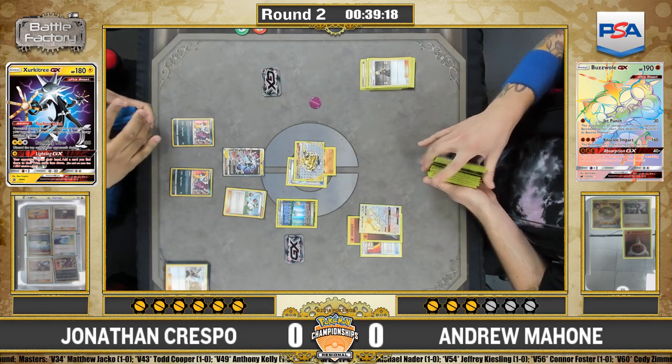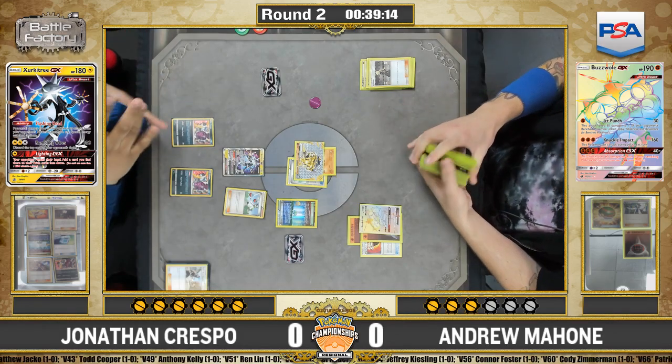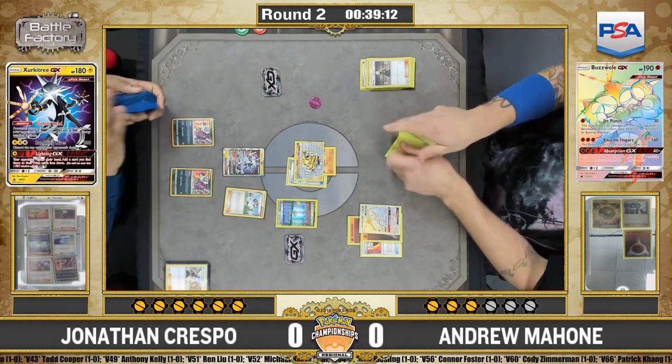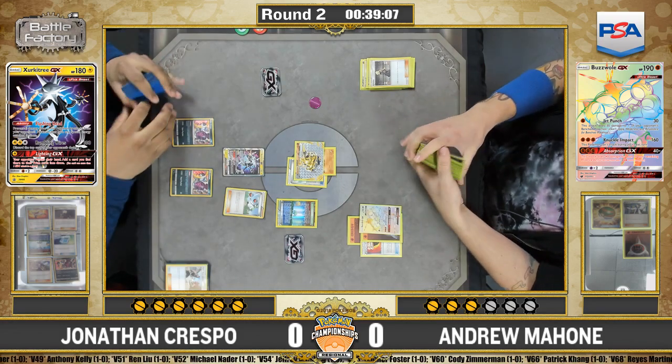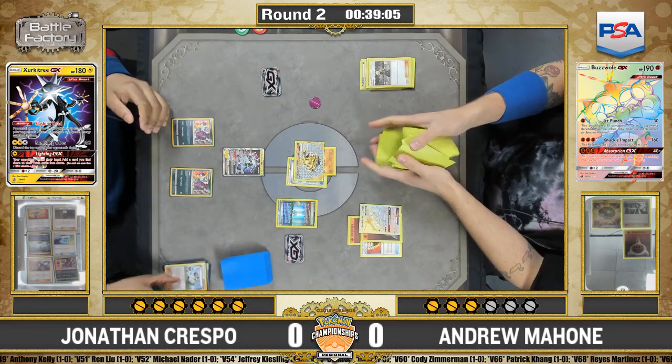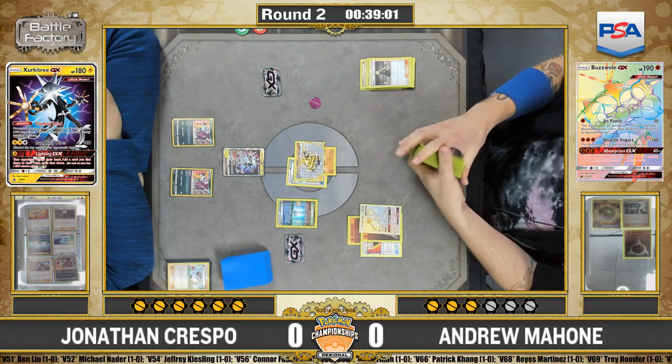Yep. So Crespo is looking for new cards, but again, this is one of those situations where I'm not really sure what you're looking for. A Counter Catcher wouldn't be bad because you do force the Buzzwole to boot. I mean, it doesn't even really accomplish anything, because then if he just draws the 1 fighting, he just retreats. He's already got the 2 energy and reattaches them.